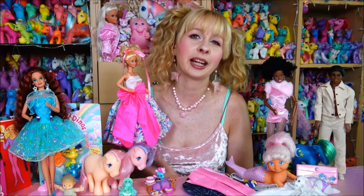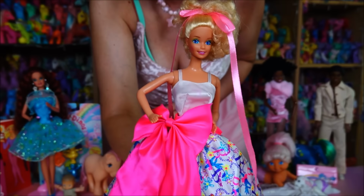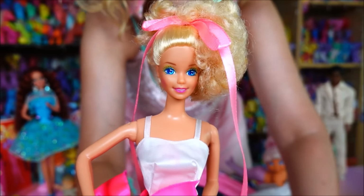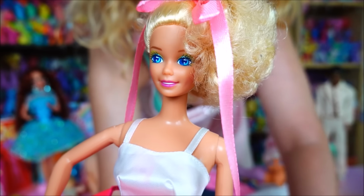I will treat her like a birthday Barbie, because she has this huge bow. She looks like she could be a birthday Barbie, right? So she will not be on display all year round, but just for my birthday season. That's what I decided. She has a really interesting face actually.